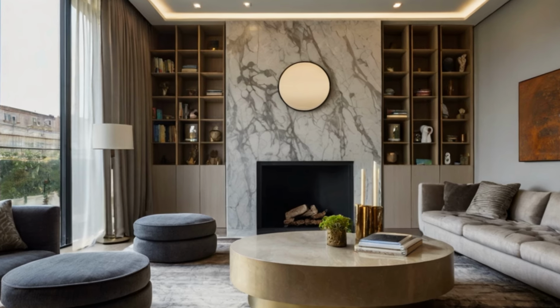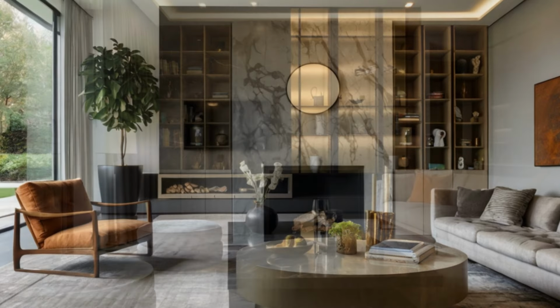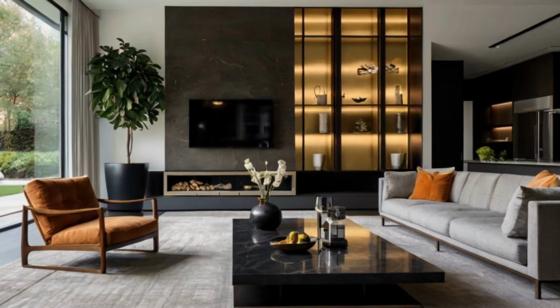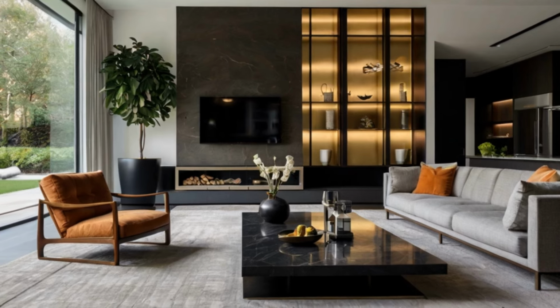Sometimes, simply rearranging your furniture can give your space a fresh look. Experiment with different layouts to find what works best for your lifestyle and enhances the flow of the room. Consider unconventional arrangements to create new focal points and maximize your space.